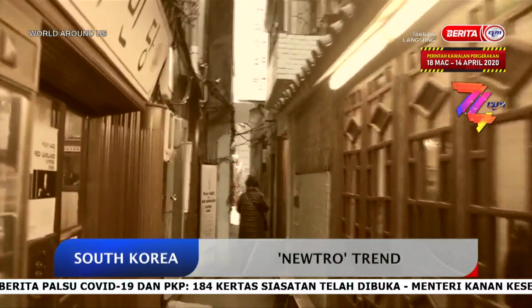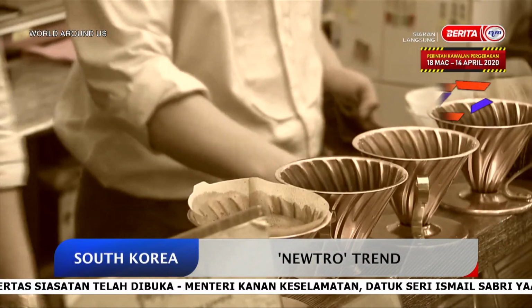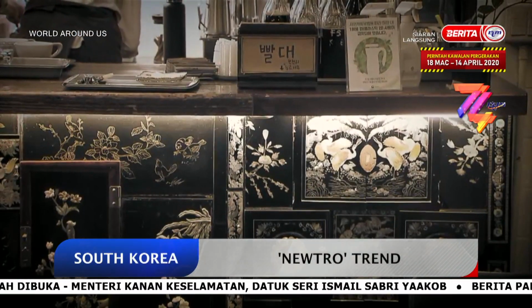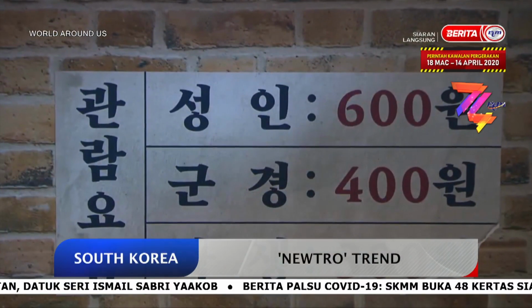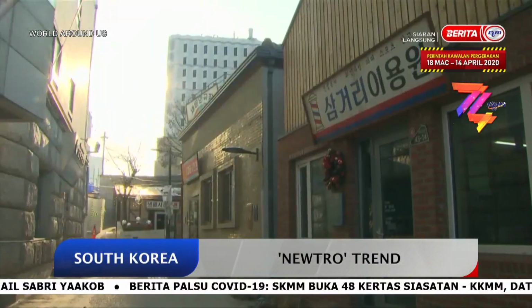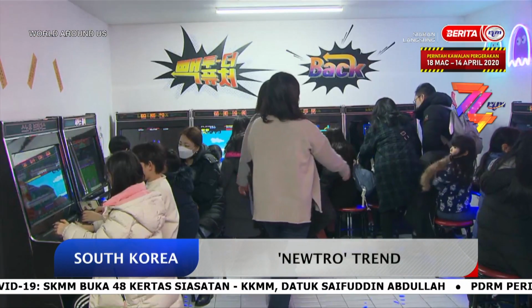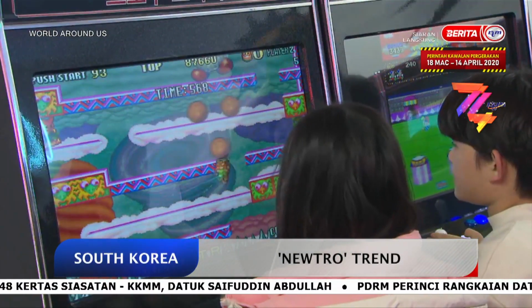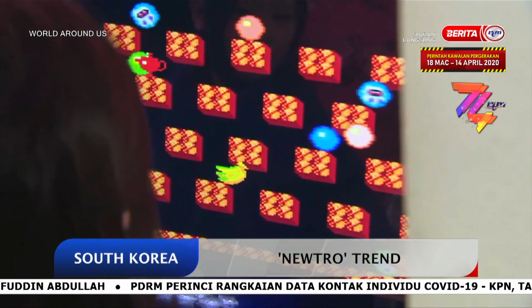Alleyways and stores that have been reconstructed with the late 1900s appearance are also becoming popular. Old movie posters and signboards displayed on walls feel somewhat familiar despite their age and still arouse sentimental feelings. Video arcade games where adults used to enjoy when they were young still appeal to today's children.